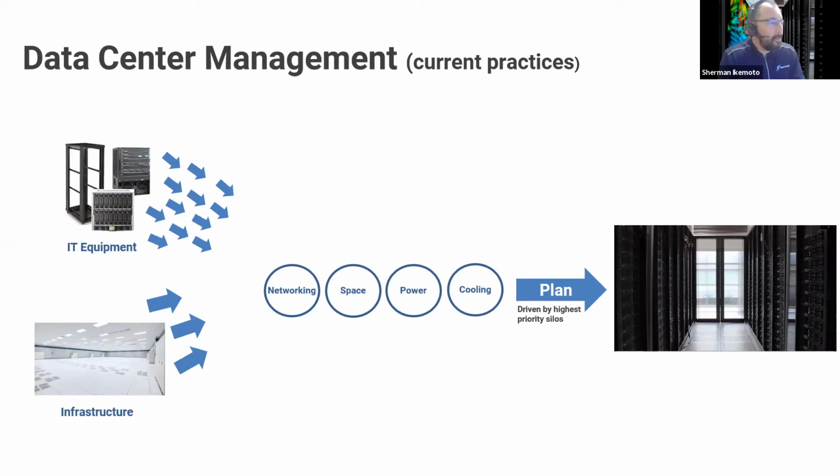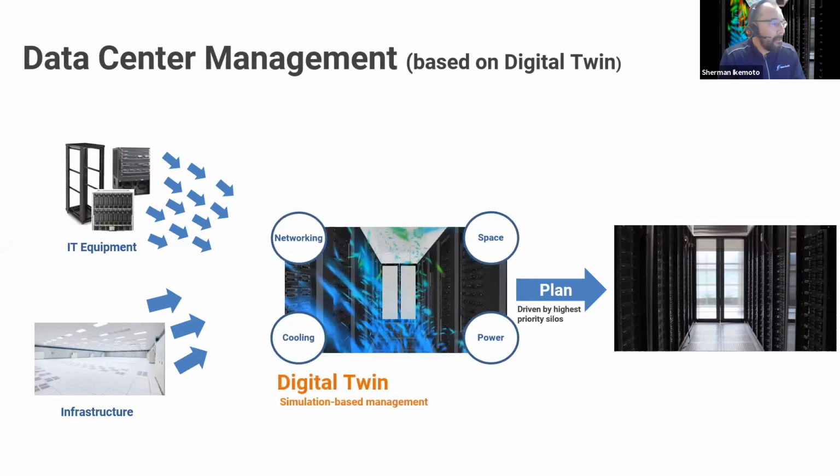Digital twin consolidates all of these plans into this virtual replica model and enables all of those plans to be simulated. It enables the simulation of the data center in operations with all of the plans accounted for. So you could actually see the data center perform in this planning process before making any decisions on how the plan should be implemented. It's a completely new way of doing data center management based on simulation.